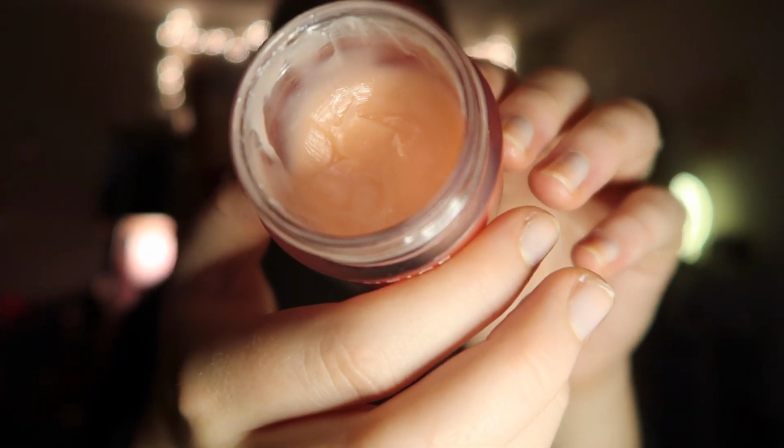But the inside, it's a little bit harder to use because of it being cold. But this is what it looks like on the inside. It's expensive, but it has lasted me like 3 or 4 years, I'd say at least. So probably not good anymore. So yeah, that's what I use for my lips. So that is everything for my skincare routine.